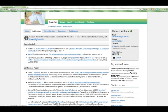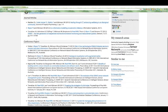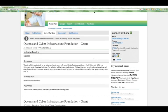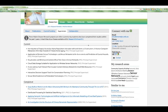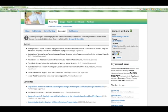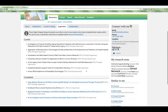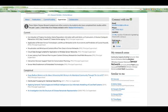Funding from our research services database. Supervision information comes from our student systems. Privacy concerns, so we don't show students' names at all, though some people really want their PhD students' names to appear. We just give the name of the project and the researcher's role, either as a principal supervisor or an associate supervisor. We show current and those that have completed within the last 5 years, and for those that have completed in the last 5 years, if the thesis is in the repository, then that link will take you through to that repository.